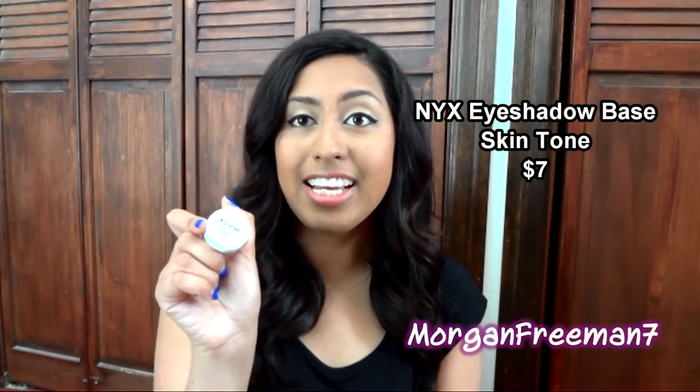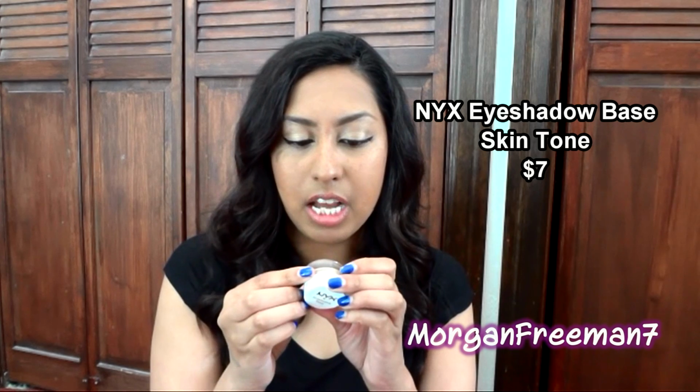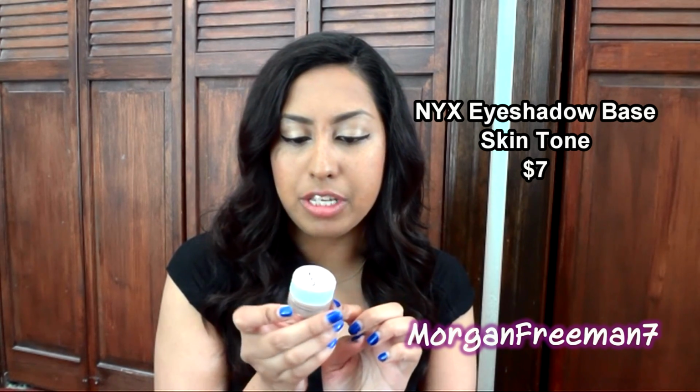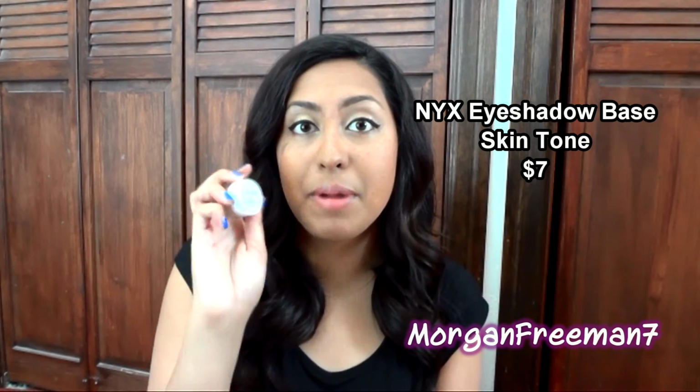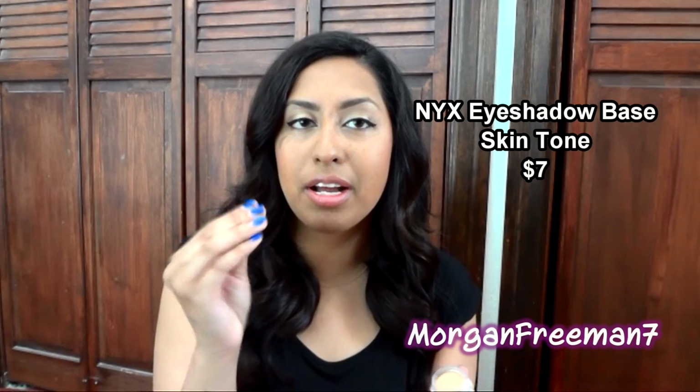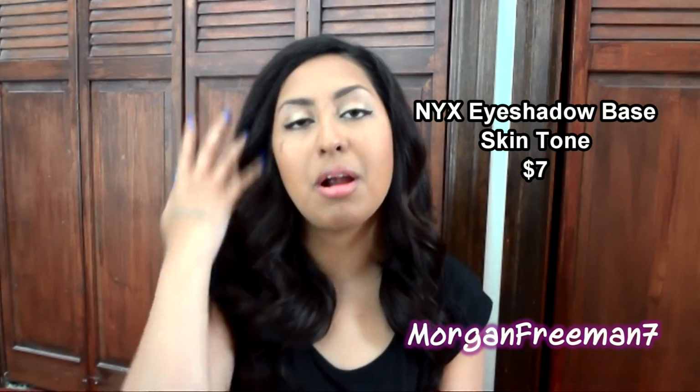Next, I have a NYX Eyeshadow Base, and this one is in the color Skin Tone, I believe, and this one is ESB03. So this one's really great. This is what I've been using as an eyeshadow primer lately, or primer eyeshadow base. It's not really a primer. Primers are a little more slick when they are applied to your eyes.